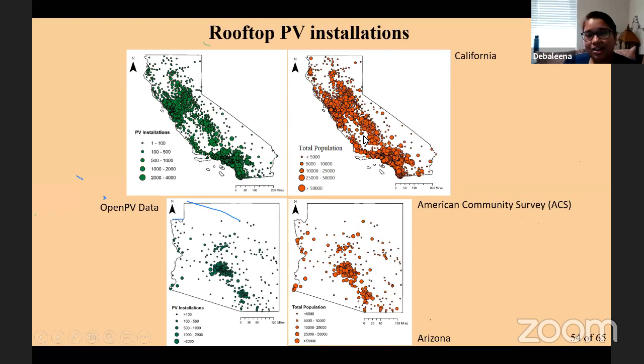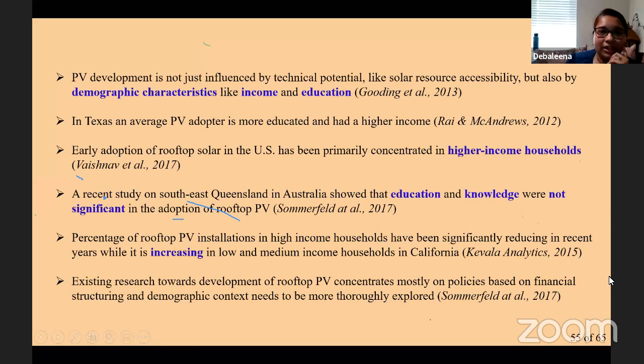So where there's high population, there's a very strong correlation in the number of PV installations. This is for California and this is for Arizona. Now, some of the background literature that I found is that, depending on demographic characteristics like income and education, PV development varies significantly.